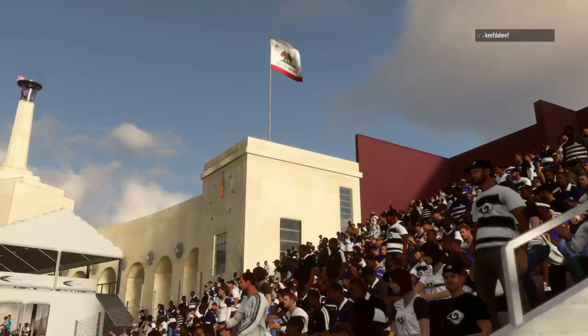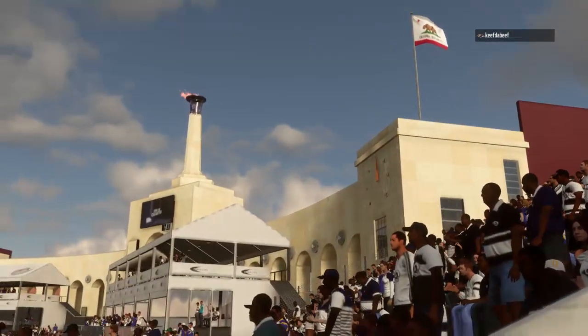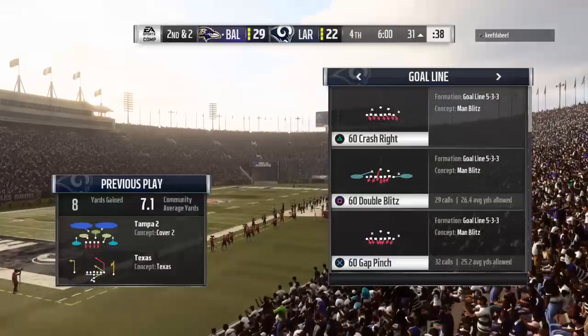Back now in Los Angeles. It's the Ravens in control of the football. They've also got the lead as we get set for the fourth.